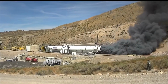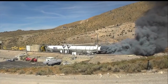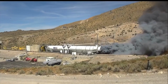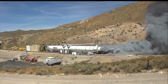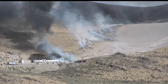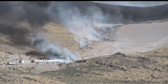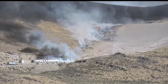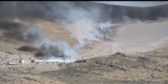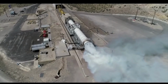T plus 170 seconds. High-speed data operator, stop recording. High-speed recording is complete. Roger. Low-speed data operators, stop recording. Low speed data recording complete. Roger. Post-fire crew, report to the instrument room. Post-fire crew, report to the instrument room.